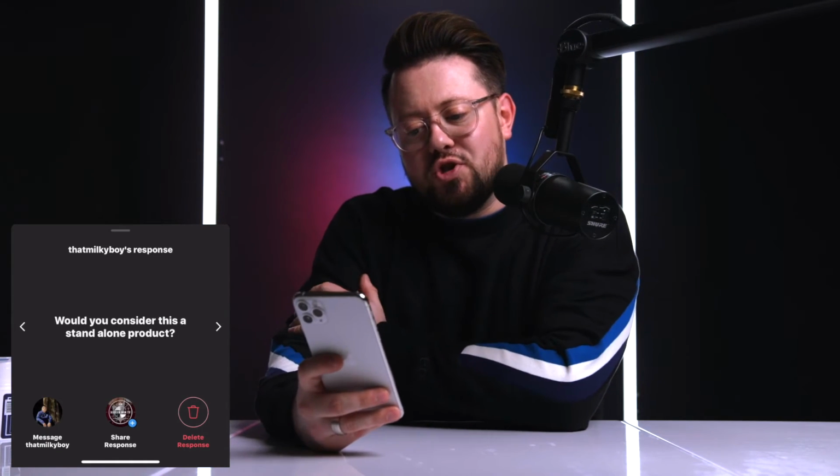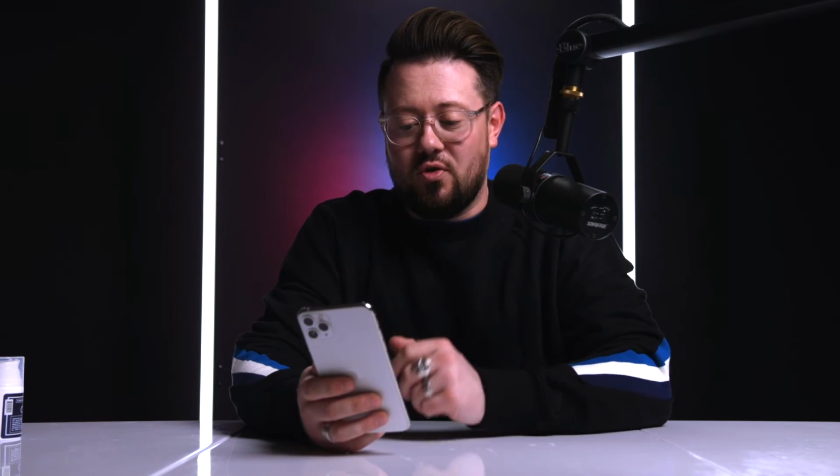Our first one says, would you consider this as a standalone product? Quick answer is yes. We've already gone over this. Yes, you could use this as a standalone product depending on your hair type and preferences. It really just depends on if you need a certain level of hold or not. That's really the short answer on that.